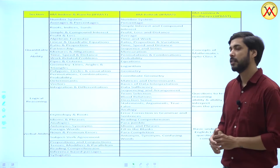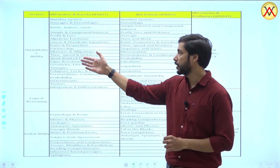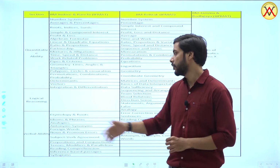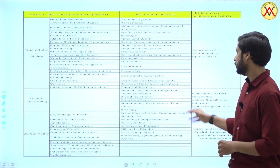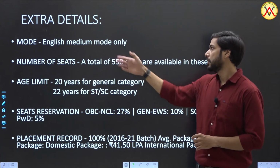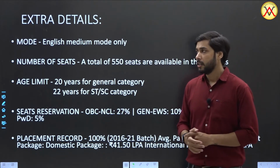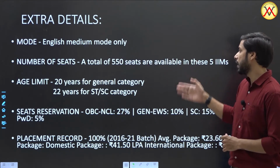This is the syllabus of these exams, in which 3 parts are there: quantitative ability, logical reasoning and verbal ability. Some extra details of this exam: this exam is available in English medium only. Number of seats is 550 in these 5 IIMs.